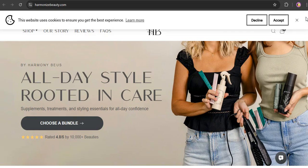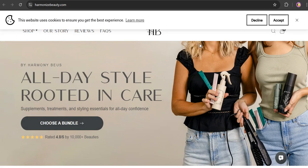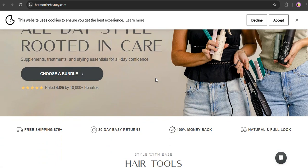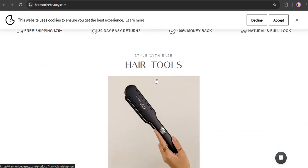Today we're really digging into harmonized beauty. Our goal here is to understand the journey from professional salon work to this focus on scientific formulation. And crucially, how the science behind their main products actually delivers on that promise of all-day style rooted in care. Yeah, it's interesting because the brand is very upfront about trying to bridge that gap, right? Between what a pro can do in a salon and what you can manage at home. Right. And they seem to acknowledge that hitting that mark takes more than just your standard off-the-shelf stuff.